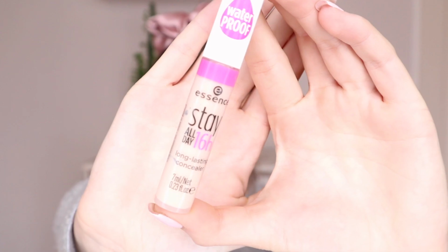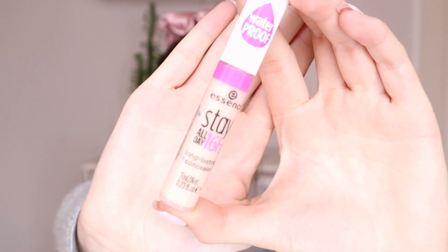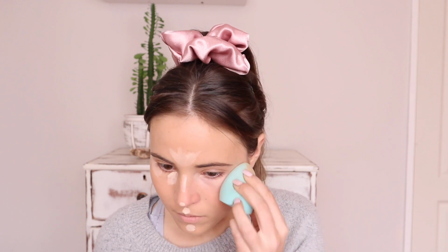Foundation is complete. Moving on to concealer. The concealer that I'm using today is the Essence Stay All Day 16-hour long lasting concealer. This concealer is only 57 Rand 95. What I really like about this concealer is that it's full coverage. I'm just going to take my beauty blender and blend that in.